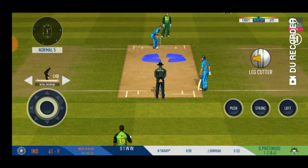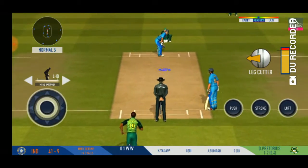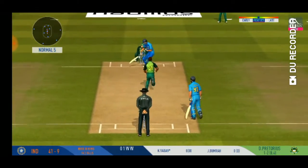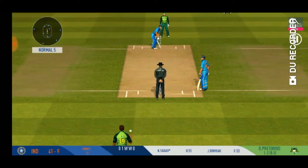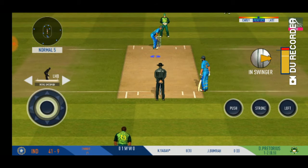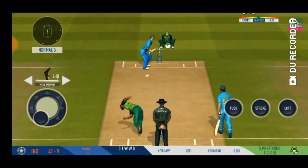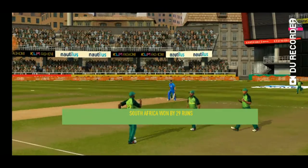It will be interesting to see where the bowler will test the batsman with the sharper one. Oh, that must have really hurt. Last ball of the innings is coming up. Missed that completely.